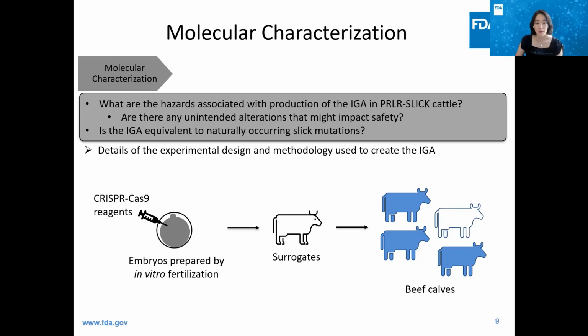Understanding the details of the experimental design would help us to address what potential hazards are associated with introducing the IGA in animals, and to assess if the IGA itself, the bovine PRLR gene, and any components of the methodology pose potential risk to humans, animals, or the environment.